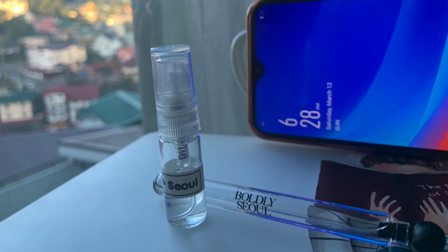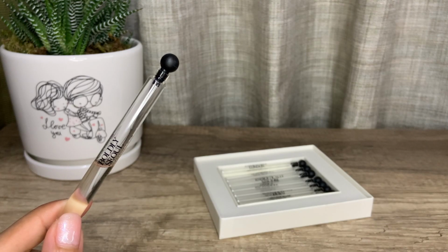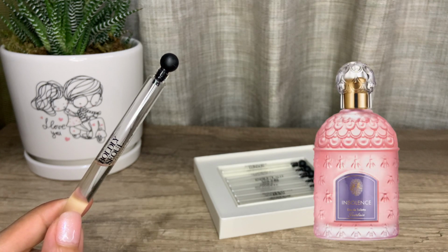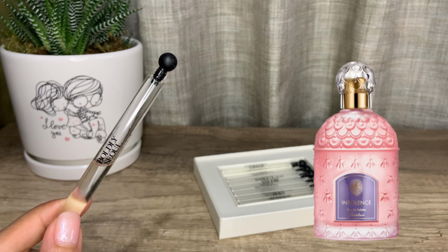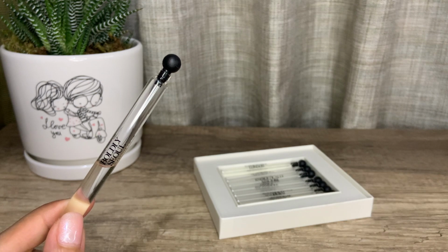March 12, Saturday, I wore Boldly Seoul. Right off the bat, this is another favorite of mine and once again is reminiscent of a fragrance I have wanted for so long. If you're familiar with Guerlain's Insolence, this is a more powdery and softer impression of Insolence Eau de Toilette, and oddly enough, I like this better.